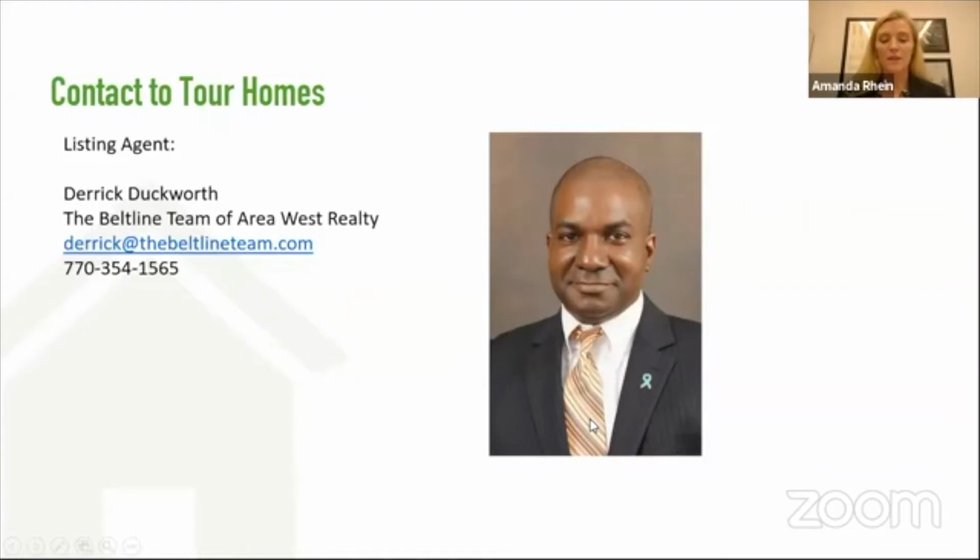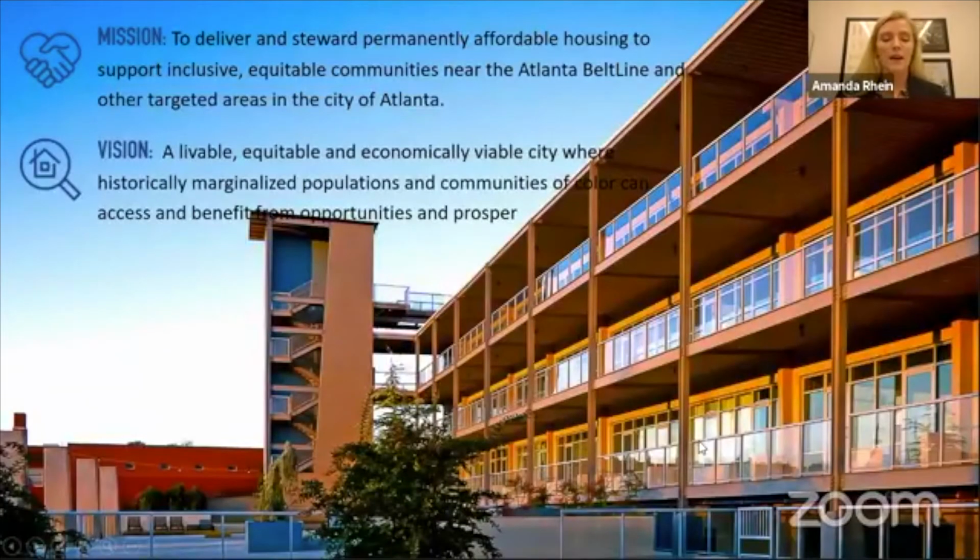Now we'd like to spend a little bit of time introducing you to the Atlanta Land Trust, which is the organization where I work, and provide an overview of the tool that we use in order to create these permanently affordable homes, which is called a community land trust.